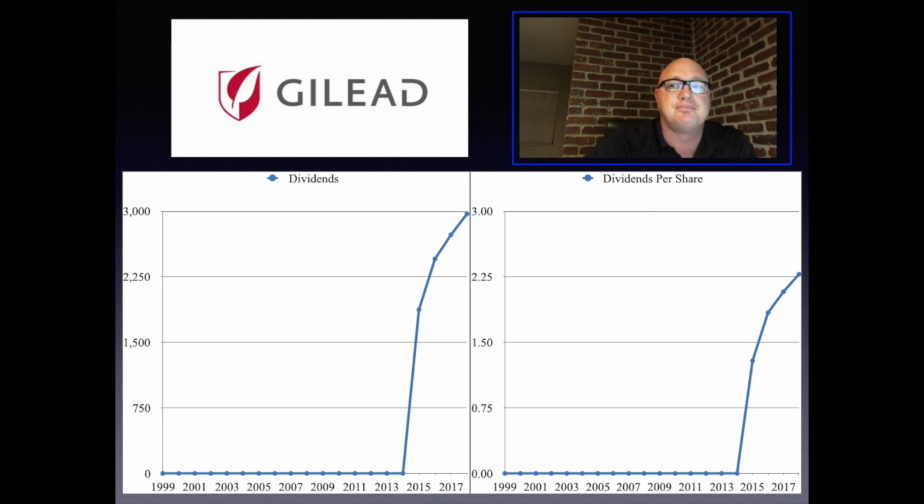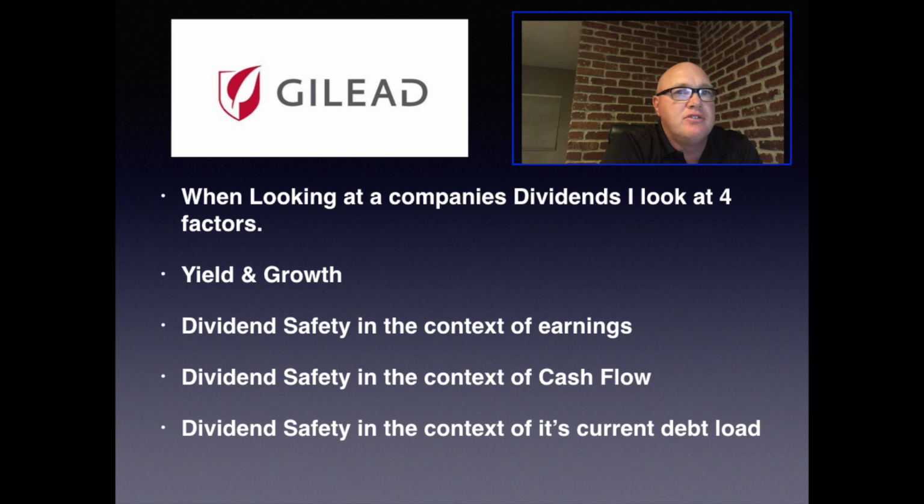As always, when we look at a company's dividends, we look at them from 4 factors. We want to understand what the yield is and what the growth of those dividends over time is. We want to understand the dividend safety in the context of earnings. We look at the dividend safety in the context of cash flow. And finally, we look at the dividend safety in the context of the company's current debt load.